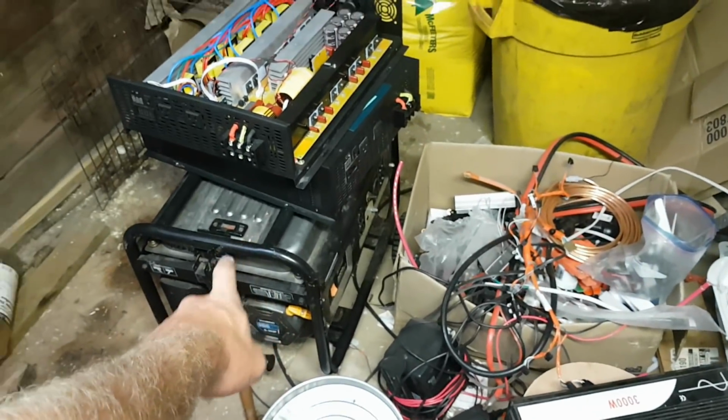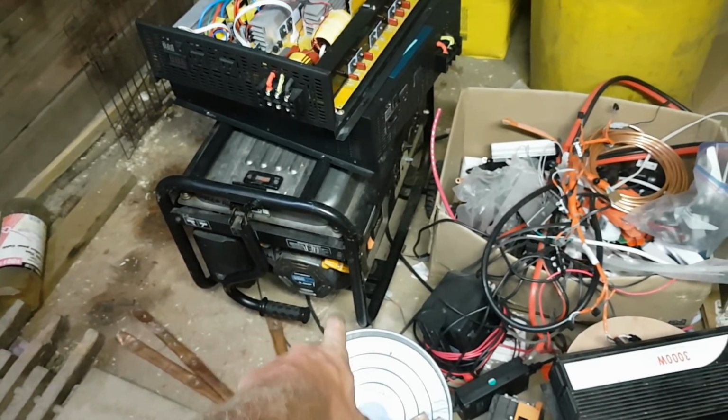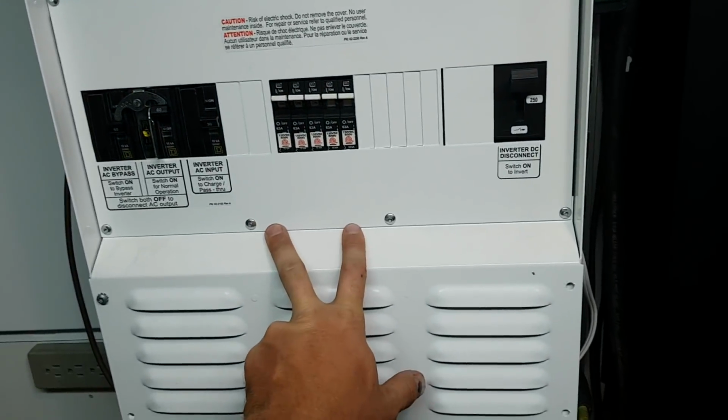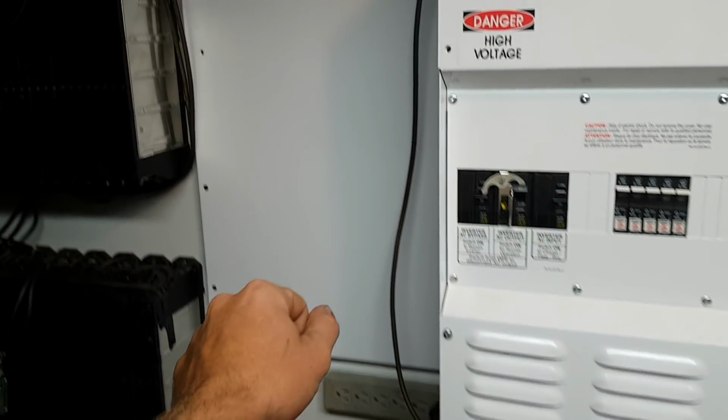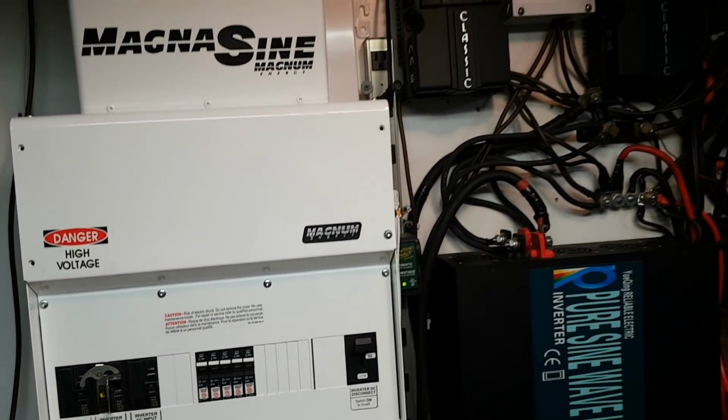Soon we're going to have to give that thing a test and make a video about it. I have not used it yet at all. I want to see what kind of capabilities it has, because it has 240. I can put 240 into here to charge my batteries, but we'll see. I need another transfer switch and a breaker, which I have, and that's going to go up to 100 amp.